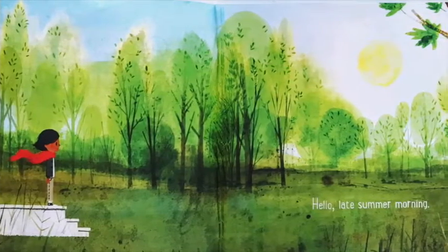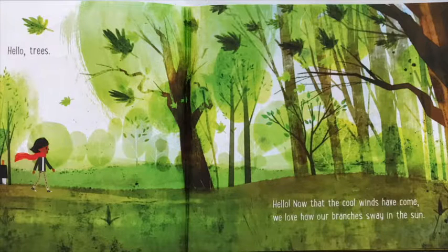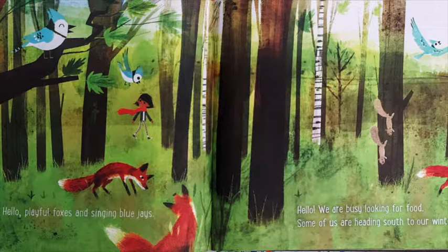Hello late summer morning. Hello trees. Hello. Now that the cool winds have come, we love how our branches sway in the sun. Hello playful foxes and singing blue jays. Hello. We are busy looking for food. Some of us are heading south to our winter homes.